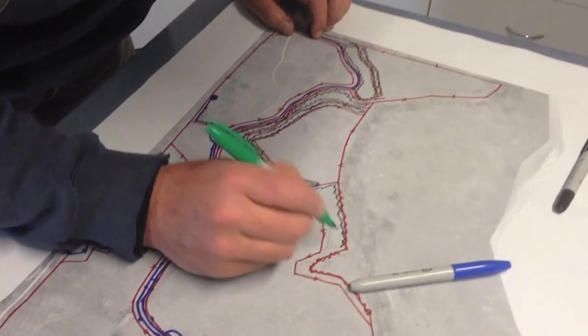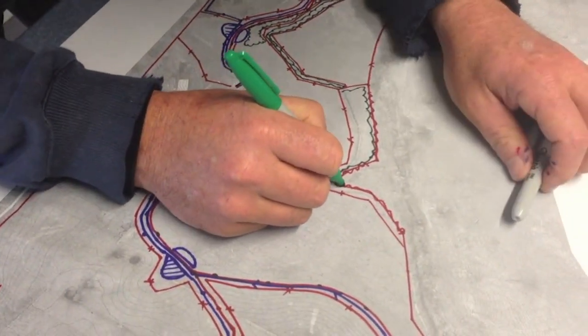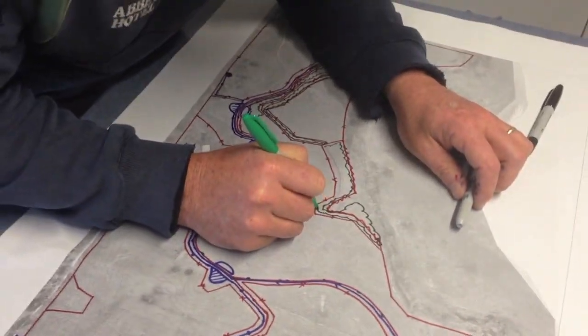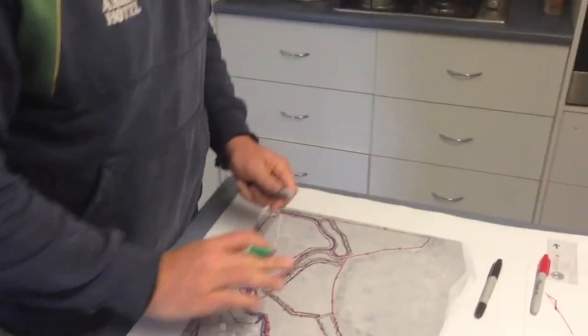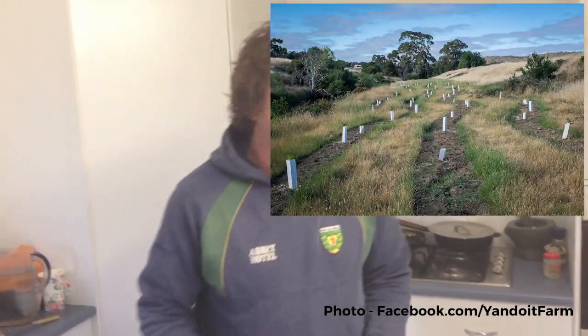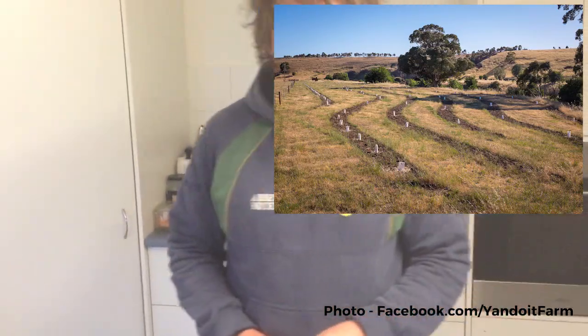All right, so then we've got our veg all along here, which is going to be the sort of riparian veg anyway. Now, at this rainfall, down along this creek, I think that rest would be pretty well all that's required to get vegetation establishment, if you didn't want to go to the trouble and expense of planting.